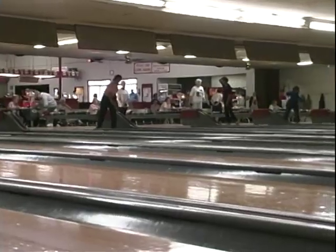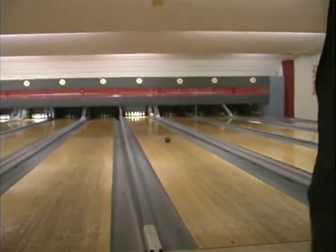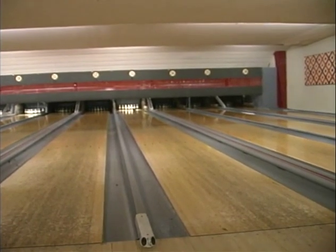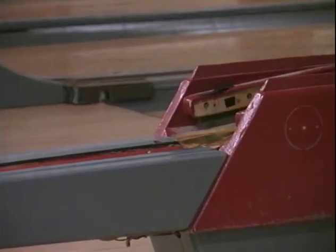You gonna give me a lesson? No. Show me. Let me see. I need one of these. Yeah, that's what I need. I haven't had much success yet. I'm gonna concentrate. I think it's the lane. We're on lane 13. That has to be it.